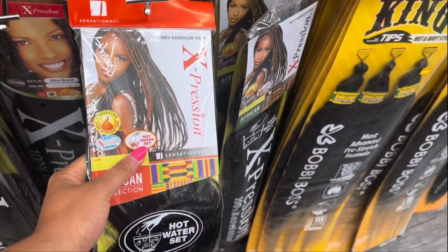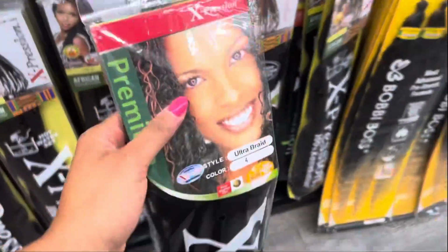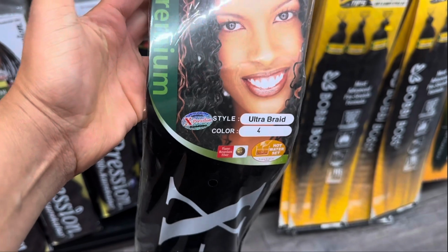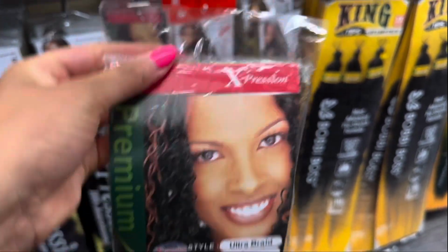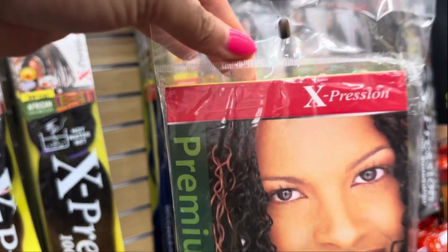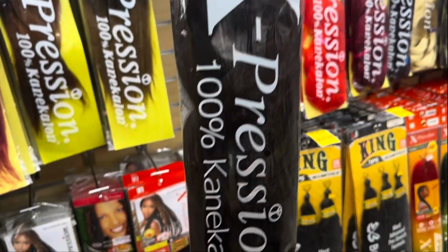However, there are levels. So with Expression, there are two different types of Expression packaging. The brand that I prefer for Expression is the one with the green and red label. I don't know why, but to me, this hair is a better quality than the one with the white label packaging.